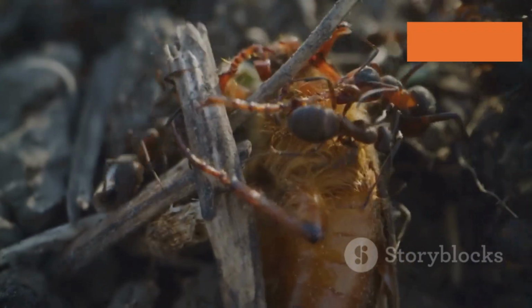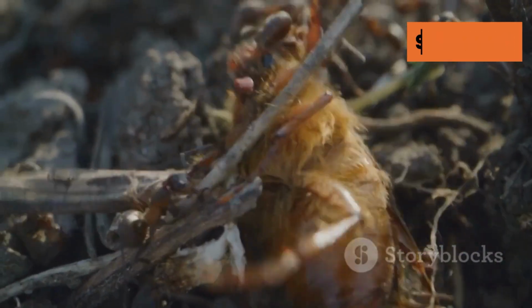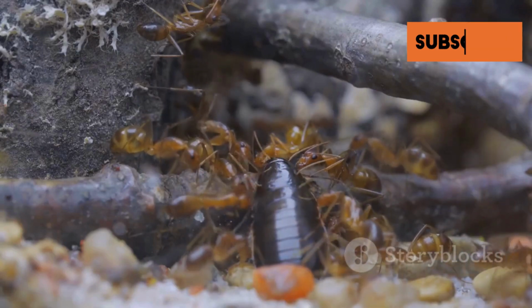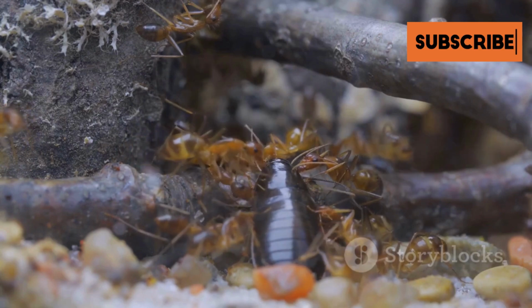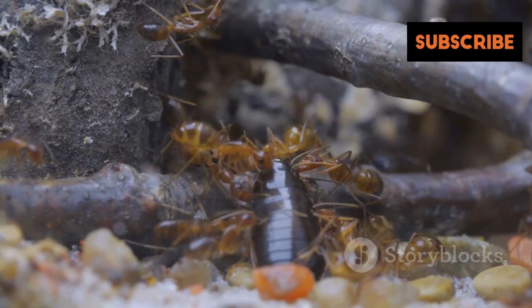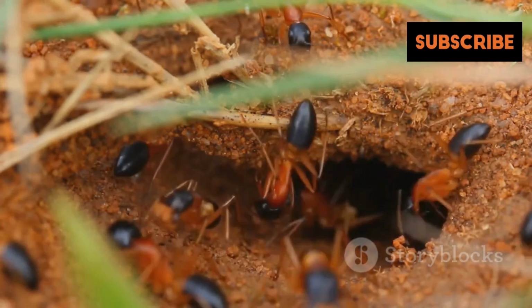The queen is the heart of the colony. Her sole purpose is to lay eggs, sometimes thousands a day. The workers are the ones doing the damage, foraging for food, feeding the others, and expanding the nest. Soldiers defend the colony.